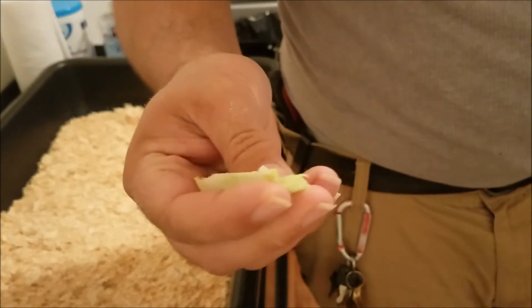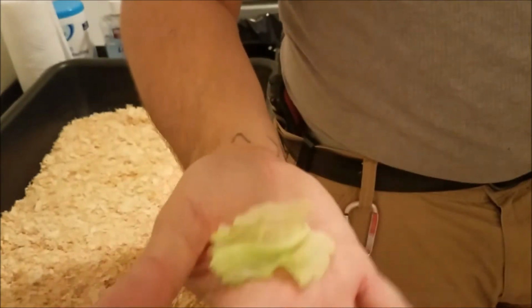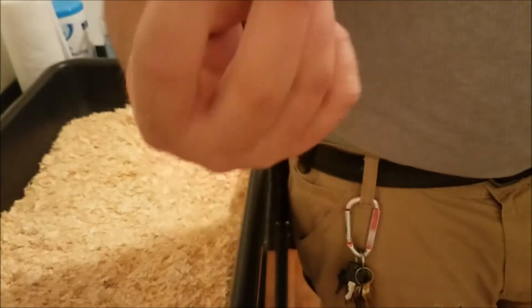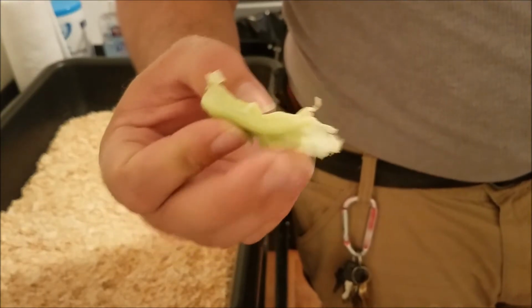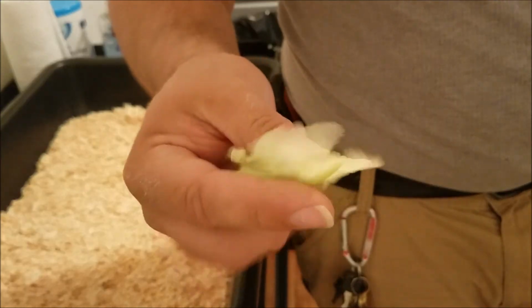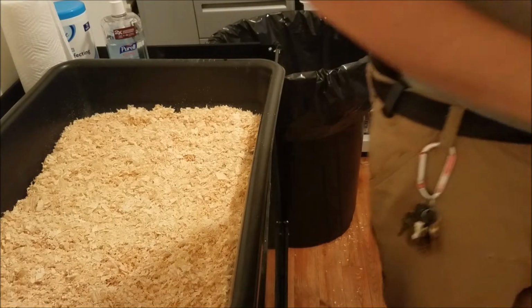I eat a protein and a vegetable for dinner every night, usually 2 vegetables. So at least every other night, I've got some kind of green scraps that I'm giving to them. And if you're having an issue where you're trying to start up and your rodents just don't seem to be kicking off the business, so to speak, they're not breeding, they're not producing, or they're having small litters, start giving them fresh greens. You'll notice a drastic difference.